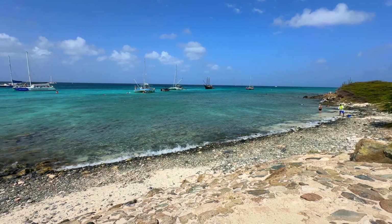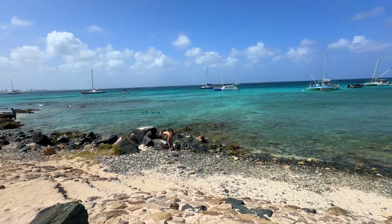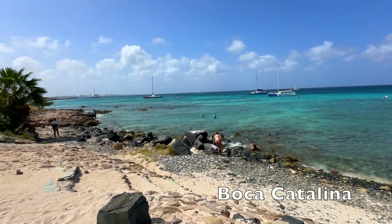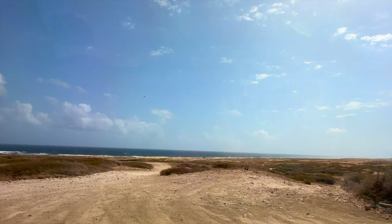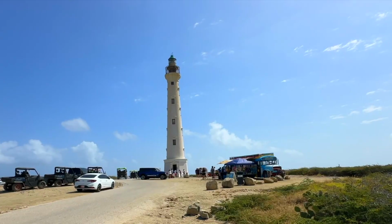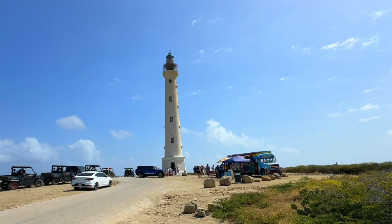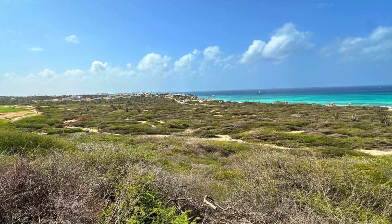I asked the driver if he could pull over on the way so I could see and take a picture of the beach. He pulled over at Boca Catalina, which was pretty but a very rocky beach. We then drove to the lighthouse, which overlooks some low sand dunes. It is a pretty view from the hill where the lighthouse is perched. There is an Italian restaurant where I had enjoyed dinner on a previous trip. The restaurant certainly has some of the best views on the island.